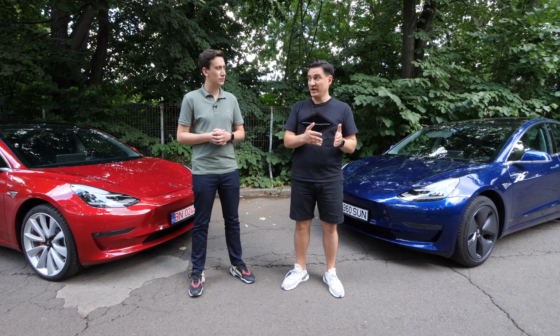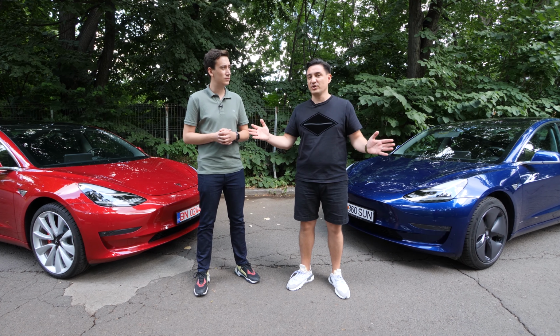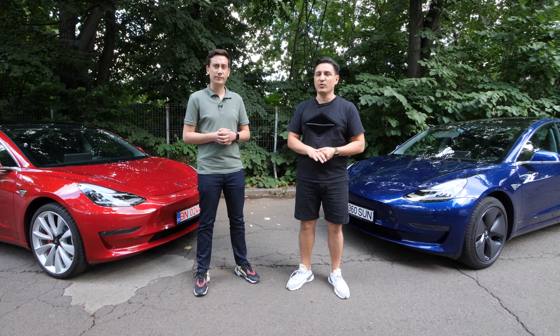It's not recommended for longer travel because you're going to need to stop and recharge. And if you have great infrastructure, you might charge it at a Tesla Supercharger and have longer trips. But that's not the case everywhere in the world.